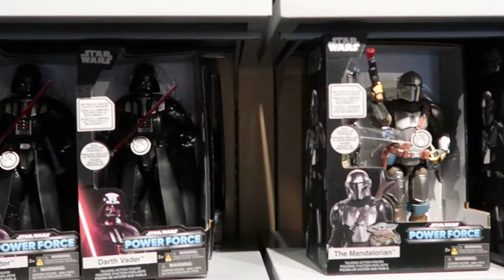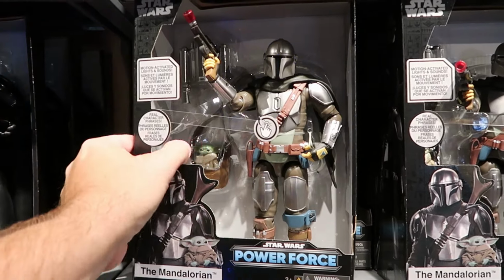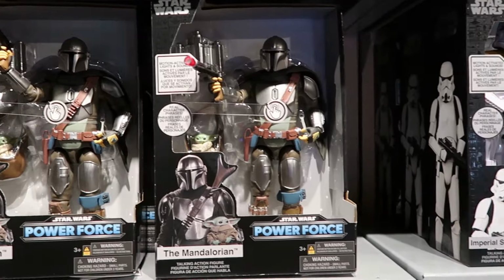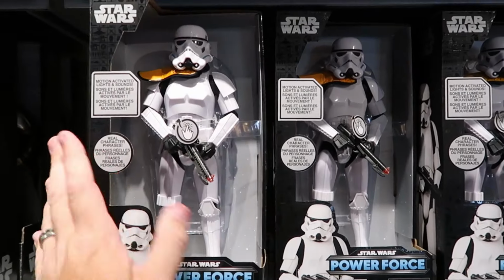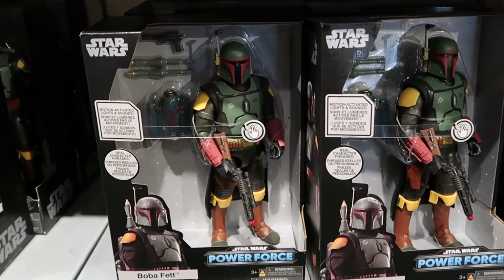But right next to Vader, they do also have the Mandalorian. Look at that, he comes with the little pouch with Grogu and then the jetpack. That one is $35. And then right next to the Mandalorian, they do have the Imperial Stormtroopers. Really nice attention to detail though. Very cool action figures, $30 for that. And they do have some Boba Fett power icon figures.